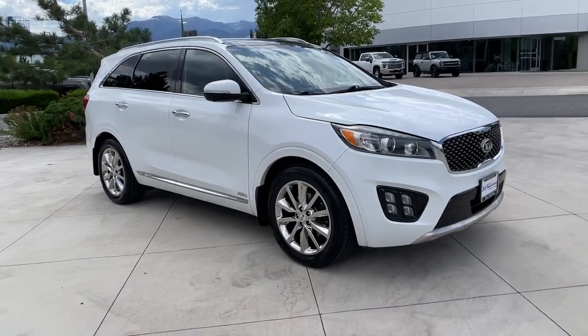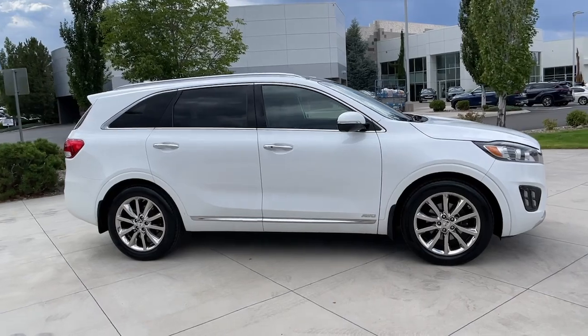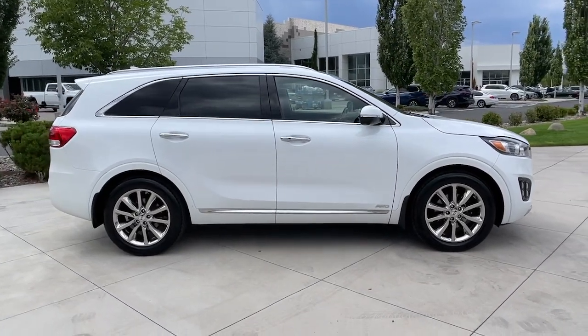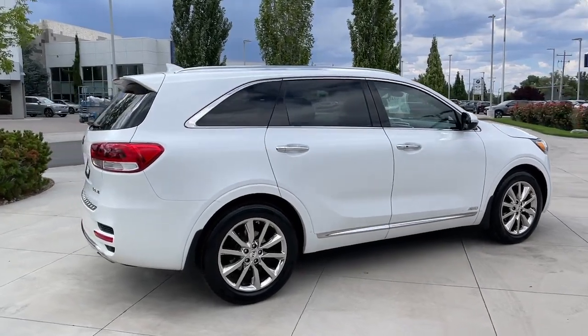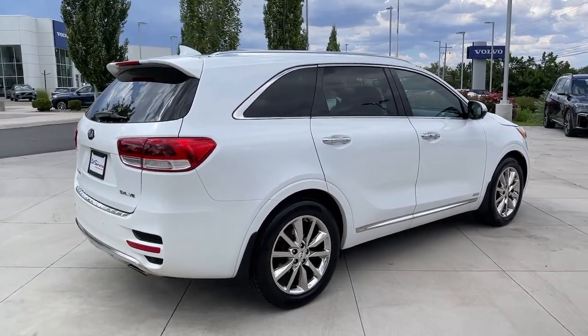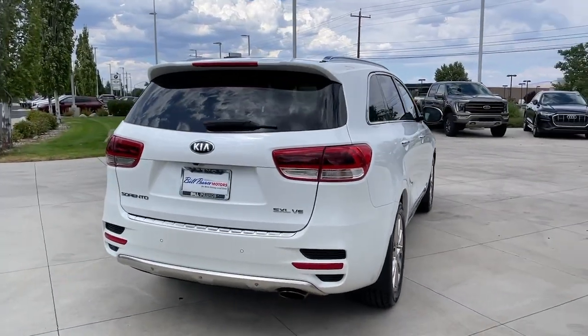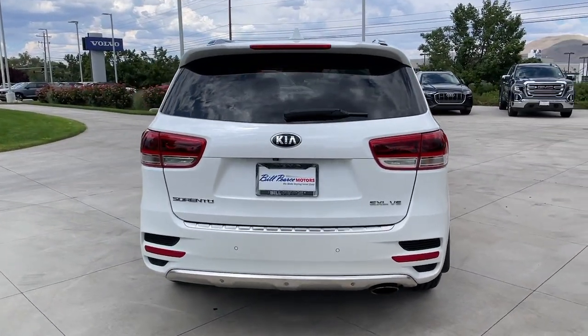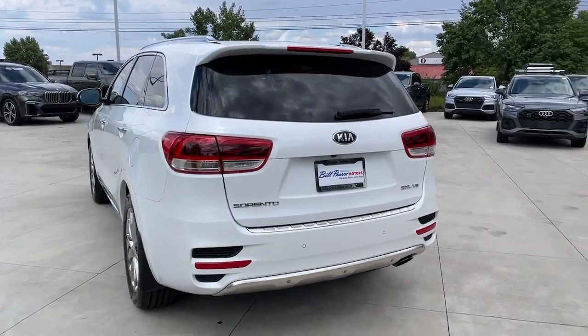You'll have love at first sight with the 2017 Kia Sorento. With less than 90,000 miles on the odometer, this vehicle stands out from the rest. Take a closer look at this stylish Sorento, a smooth-riding road trip cruiser. This midsize crossover offers a versatile interior layout with three-row seating, standard infotainment system, and advanced safety features.